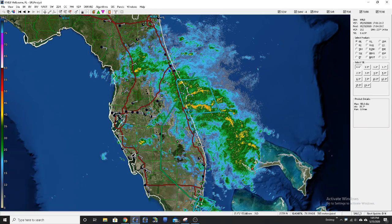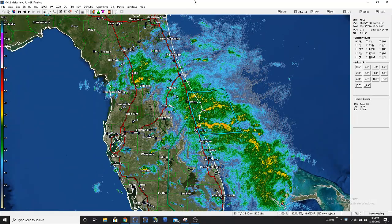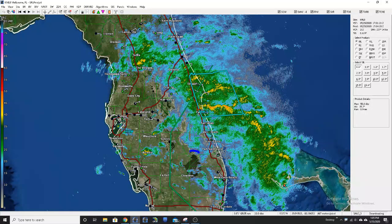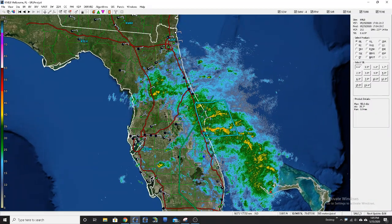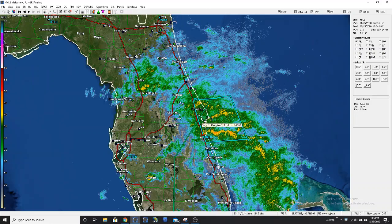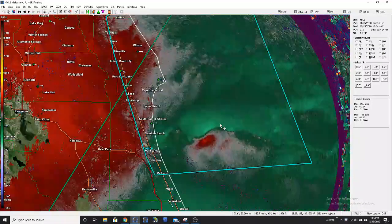There is about a 70 to 100% chance of rainfall across East Central Florida for today and tomorrow. Even a chance for tornadoes. There is a marginal risk for severe weather across the Space Coast. Heading into near Clewiston, Lake Okeechobee, West Palm Beach, Fort Lauderdale, Miami regions, could see some stronger thunderstorms develop across this area and actually produce some isolated tornadoes or waterspouts, especially in the coastal areas.